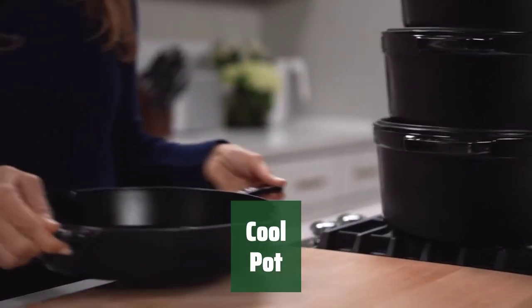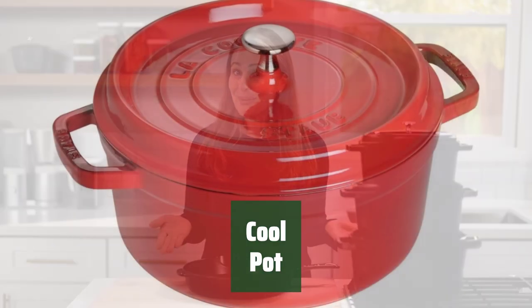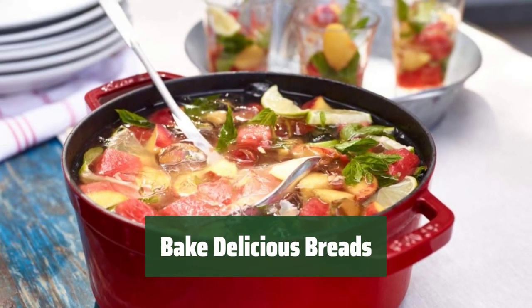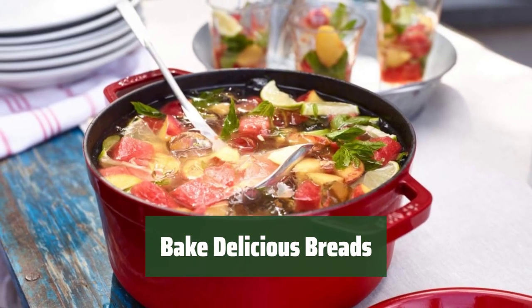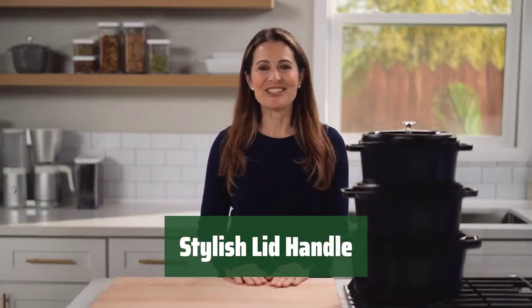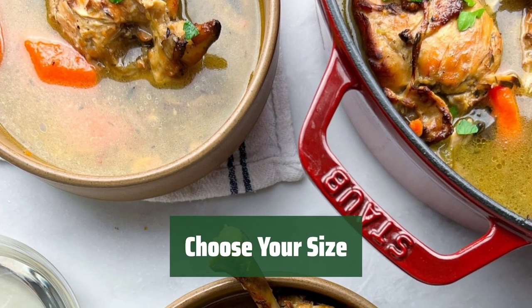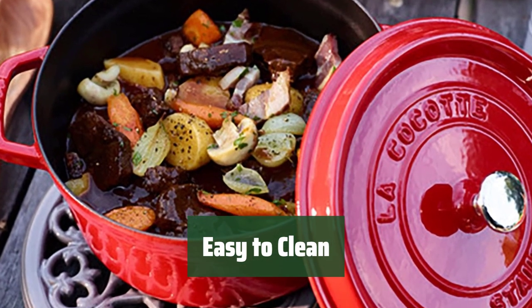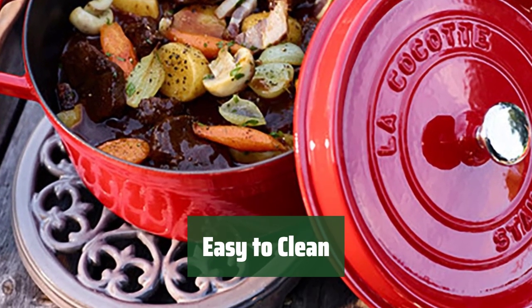Number 4. With this cool pot, searing meats will be a breeze. The results are phenomenal every time. Not just for searing, this pot is also great for browning breads to perfection. The lid handle on this pot is not only stylish but also very functional. Available in a huge variety of sizes, so you can pick the perfect one for your needs. And the best part? It's dishwasher safe, making cleanup a breeze.